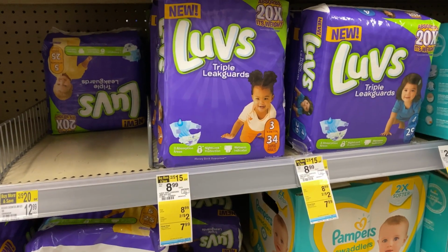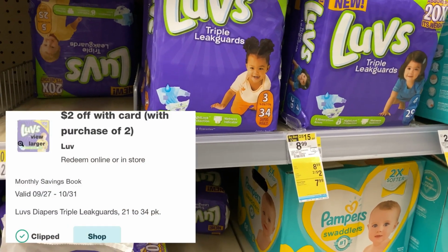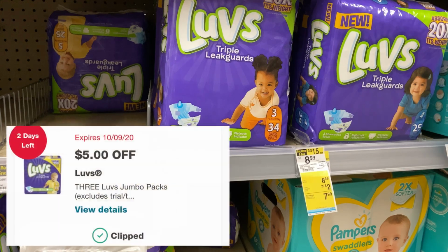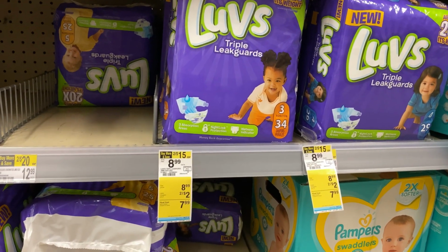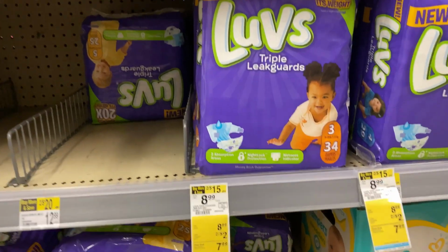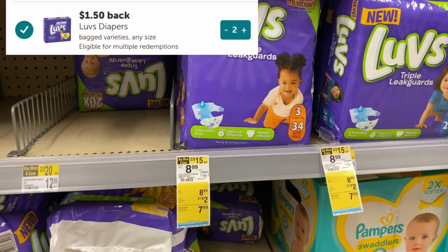So another deal I'm going to do is the Loves deal, where as you guys can see, they're priced at $8.99 this week. We have a $2 off 2 IBC, and then I have a $3.50 off 2 digital coupon and a $5 off 3 digital coupon. I'm going to be buying 2 for $8.99 each. Use that $2 off 2 IBC, so it'll be $7.99 each. Then use that $3.50 digital coupon, but we also have a $1.50 Ibotta rebate.